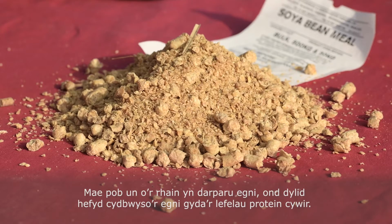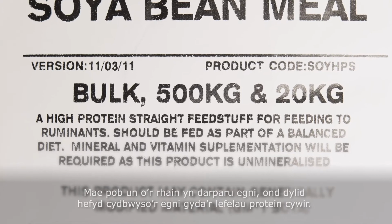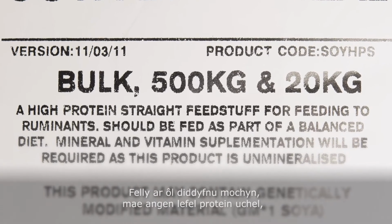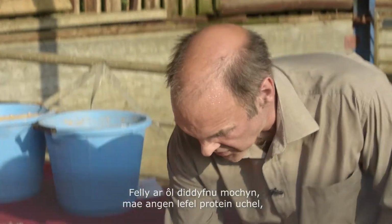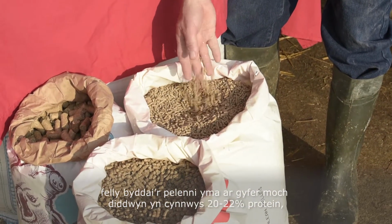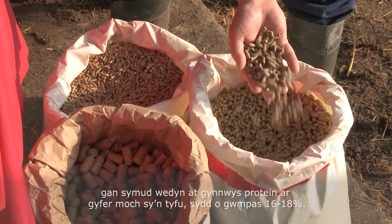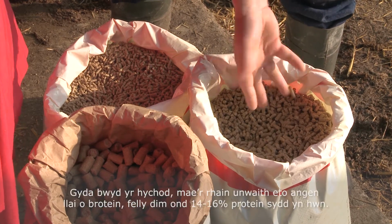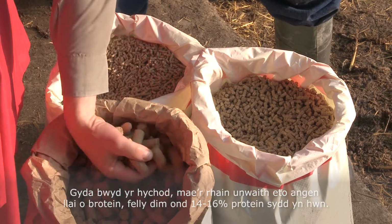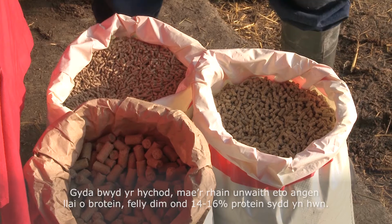All of these feeds provide energy, but the energy should also be balanced by the right amount of protein. So when a pig is freshly weaned, it has a high protein content, so these weaner pellets here would be 20-22% protein, but then it would move on to a lower protein in the grower, which is only 16 or 18. And the sow feed, again, they have much lower protein requirements, so only 14 to 16% protein for them.